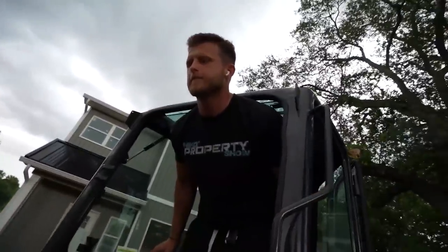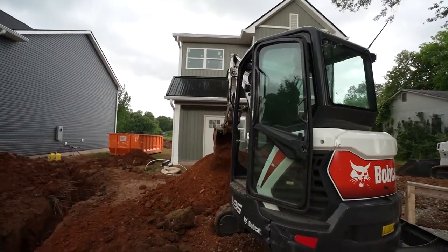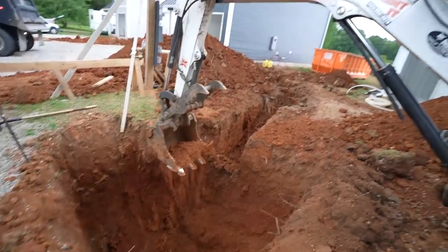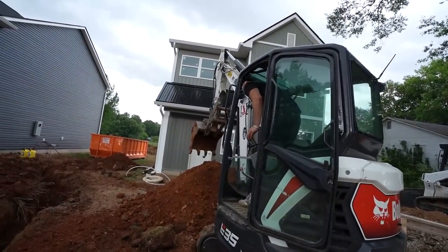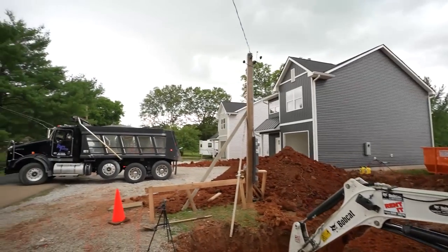What are you doing, sir? I'm doing what I got to do to get the job done. Yeah, I don't know exactly what he's doing, but I guess it's working. He hasn't fallen off yet, but let's hope he stays inside the excavator. Okay, he's doing a great job, okay? Any last words? God bless America. And this job site, thank you.